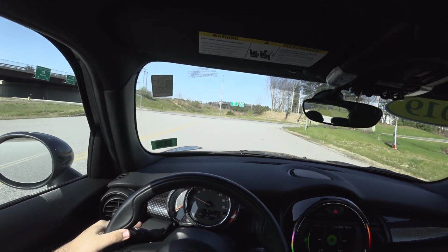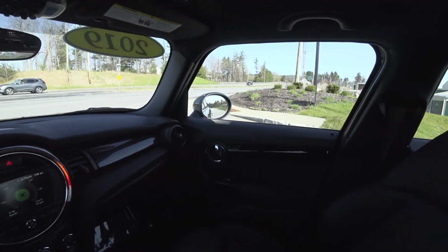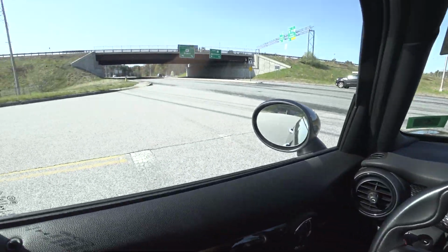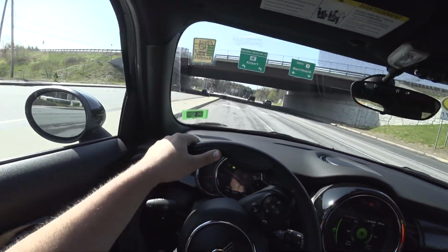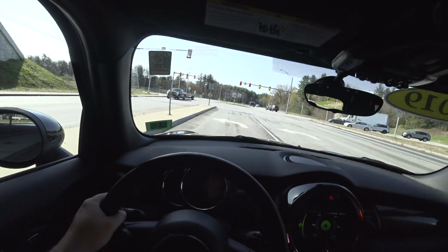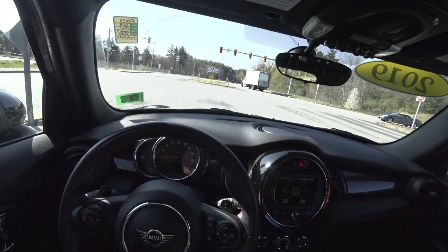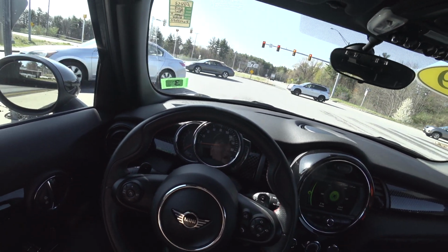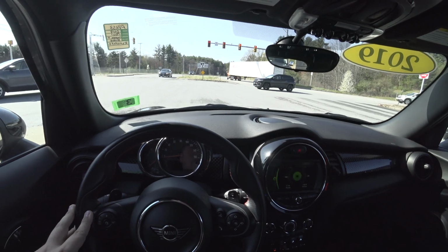So, took this home last night, wanted to spend some time with it. I haven't spent a lot of time in Minis. I've driven a few of them. Driven everything from a base to an S to a JCW with some mods. I do have to say, this is a perfect middle ground. I mean, that's what the S is designed to be. The base car is fun, definitely missing a bit of power. The S adds that back in, and then the JCW turns it up to 11.